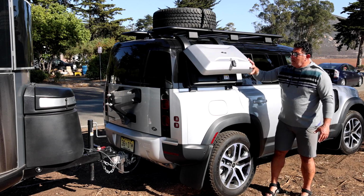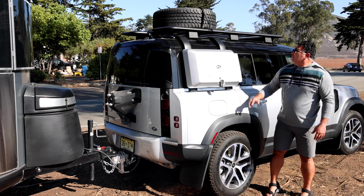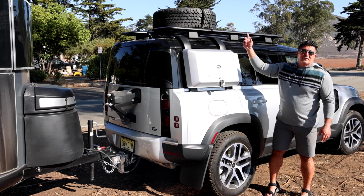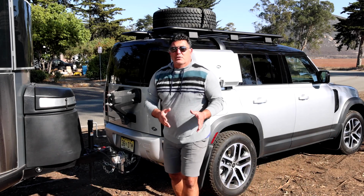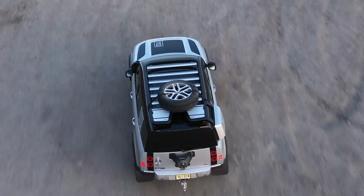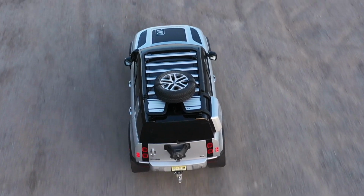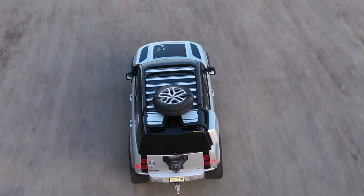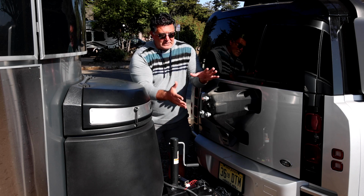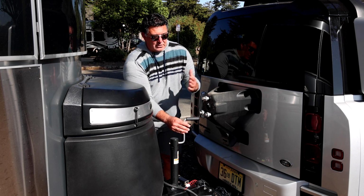Now, what's not conventional about this particular Defender 110 is the spare tire on the roof. And the reason the spare tire is on the roof is because if I left it where it was mounted on the tailgate here, you couldn't get to the handle. I'm going to go back here and show you. So imagine if that spare tire was mounted here. I wouldn't even be able to get this trailer close enough.